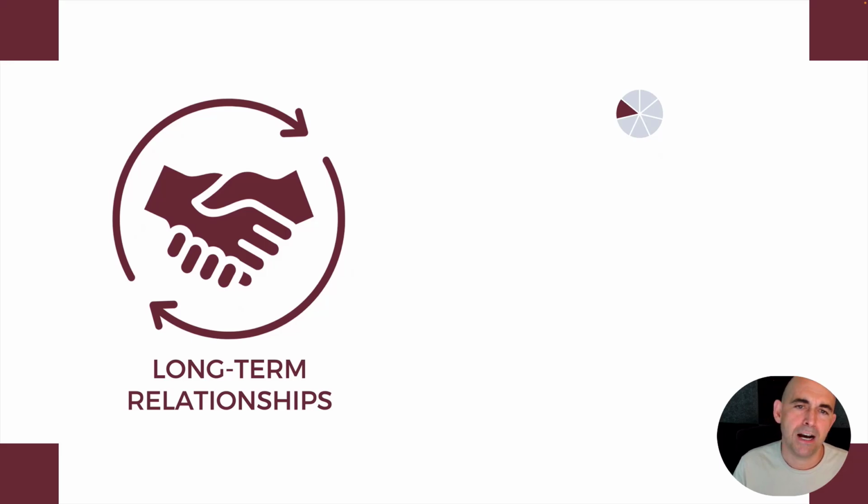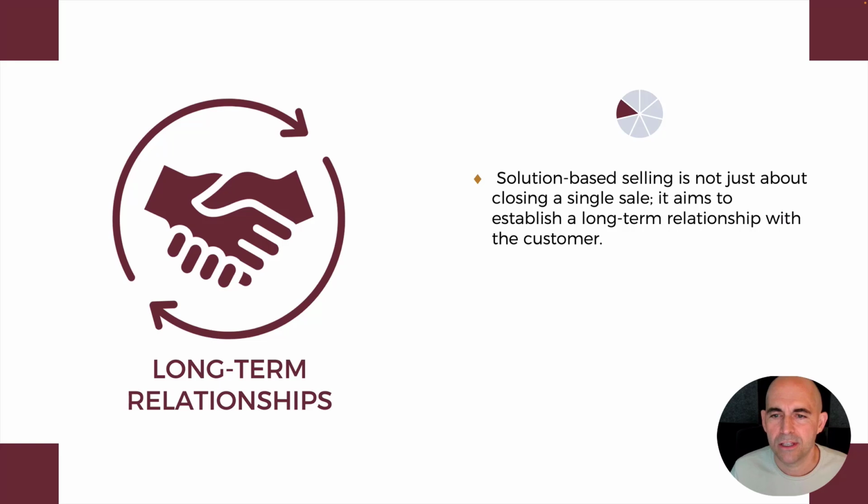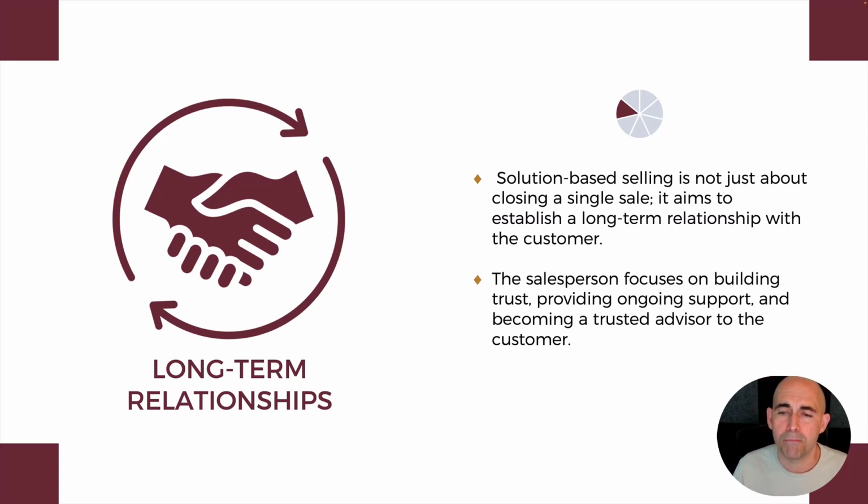And then finally, consultative selling and solution-based selling is all about long-term relationships. So it's not just about closing that single sale. It aims to establish long-term relationships with the customer. The salesperson focuses on building trust, providing ongoing support, and becoming a trusted advisor to the customer. So you have to remember that you're building that connection for the long term.